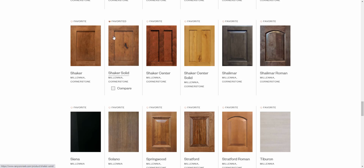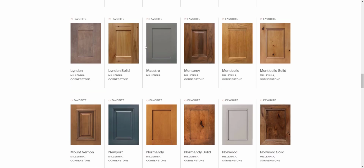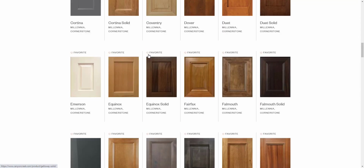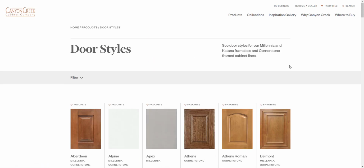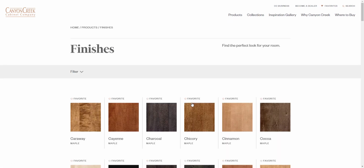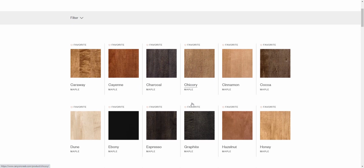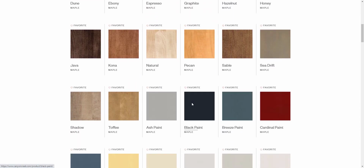Similarly, if your customer had a color in mind for their project, say white paint, well, you'll find a veritable cornucopia of white paints in our cabinet collections. You can again view these in the products link under the finishes selections. Here you can see stains are listed first, followed by all of the paints offered. And remember, you're seeing the offering for all collections.